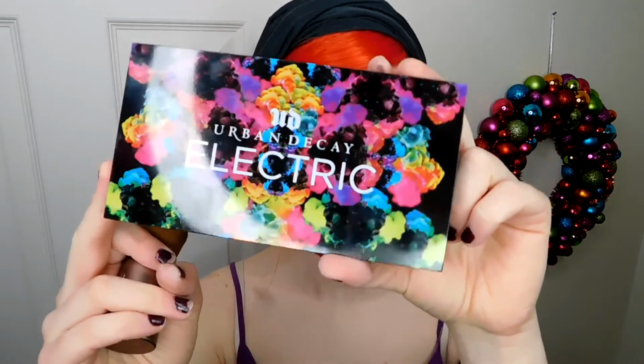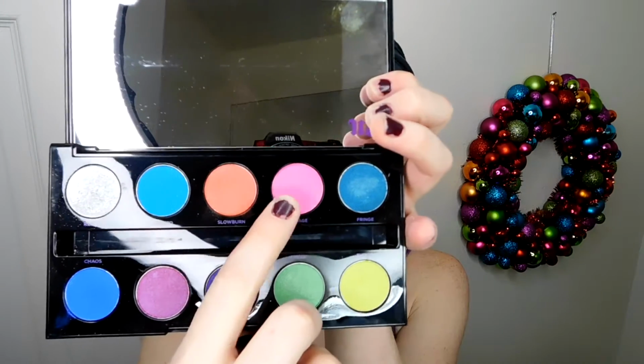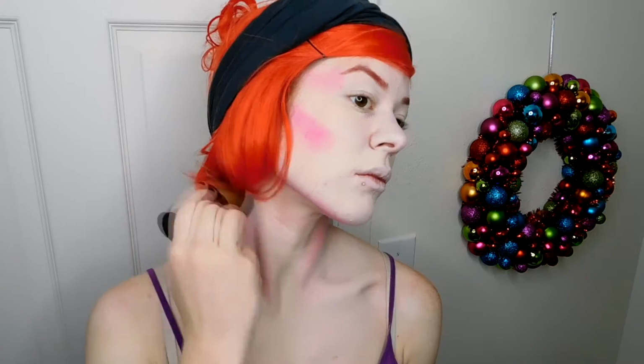Moving on to contouring, I'm going to be taking this Urban Decay Electric palette and using the color Savage and taking just a really fluffy brush. Mine happens to be an Ecotools kabuki brush, and I'm just going to be contouring with this color on the normal places where you would contour, such as your cheekbones, temples, underneath your jawline. I'm also going to be taking this color and putting it onto my neck and collarbone region so I can tie everything together.